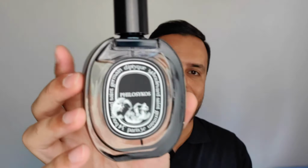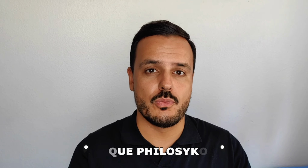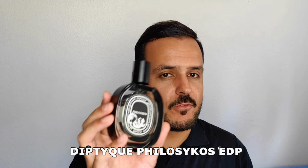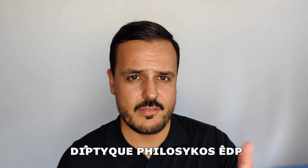But I definitely suggest you try Diptyque because they have lots of effortless fragrances that smell amazing, that smell unique and likable. This one specifically is very versatile and perfect for spring and summertime. This is Philosykos and this is the Eau de Parfum. I suggest you go with the Eau de Parfum because it will last longer and be richer and more intense. I love the bottle presentation of Diptyque. This is 75 ml, and the Eau de Parfum just comes in the 75 ml size.